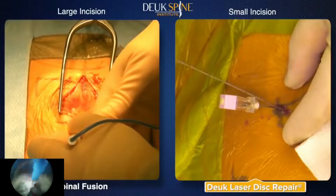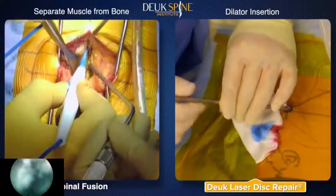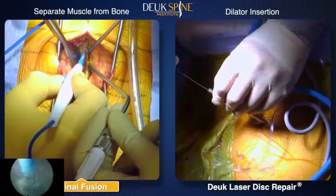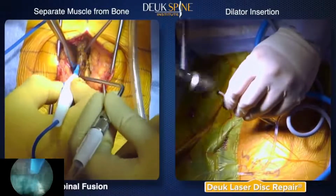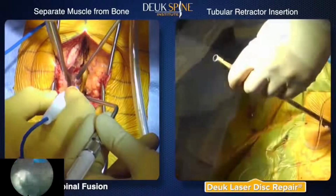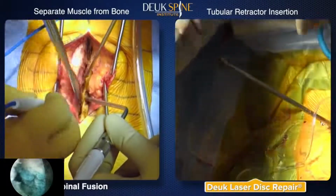In this small opening, a cylindrical rod, called a dilator, is inserted to gently spread the muscle to create a small passage and guide through which the surgery is performed endoscopically. The incision for the fusion continues, including penetrating the skin, fat tissue, and multiple layers of muscle through to the bone. With the Deuk laser disc repair, a mallet is used to advance the tip of the dilator into the symptomatic disc. A tube, called the tubular retractor, slides over the dilator and is carefully positioned into the disc, again using the mallet. The rest of the entire Deuk laser disc repair surgery will occur inside this narrow tube.